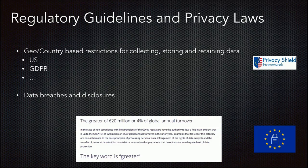And then there's the regulatory guidelines and the privacy laws. So each country has its own set of guidelines. The US, Europe, Russia, China have their own diverse set of privacy laws that are oftentimes conflicting. The General Data Protection Regulation, the GDPR, is interesting. We're just about 2 months away from that. It focuses a lot on securing the data and protecting the rights of the users.